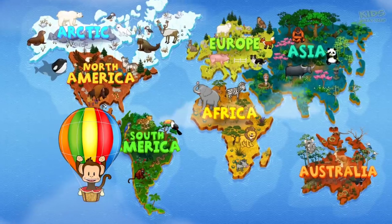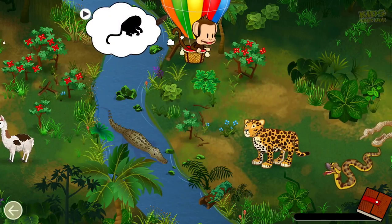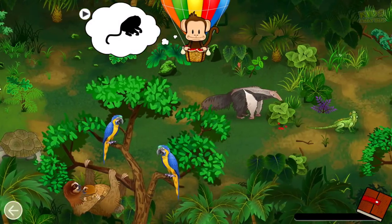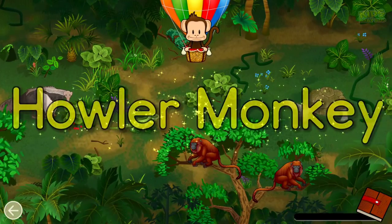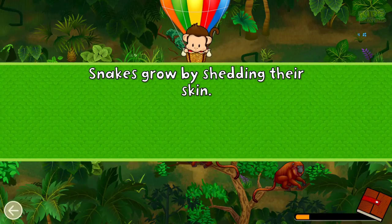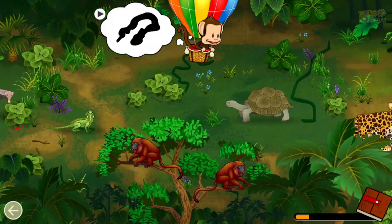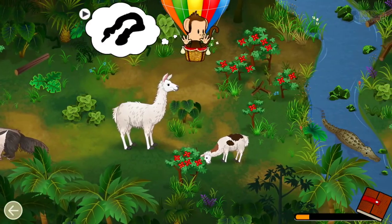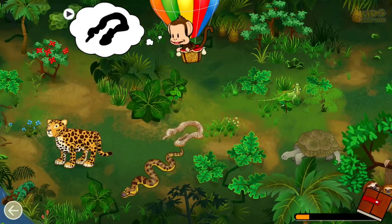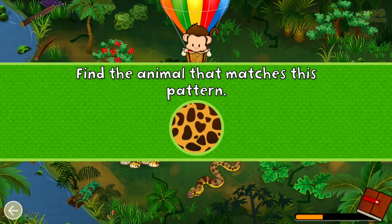South America! Let's go! Listen! What animal made that sound? Howler monkey! Great job! Snakes grow by shedding their skin. Find the shed skin of the anaconda. Anaconda! Great job! Find an animal that matches this pattern.